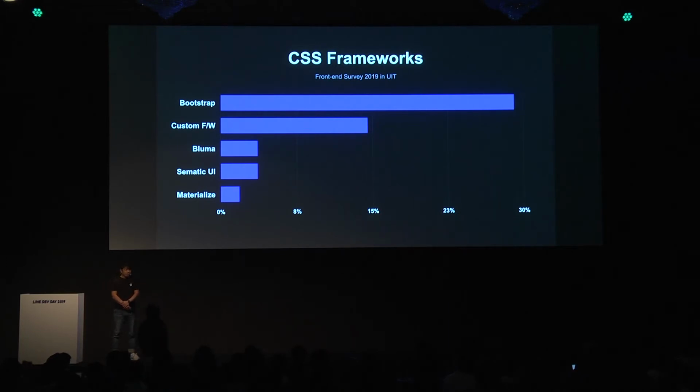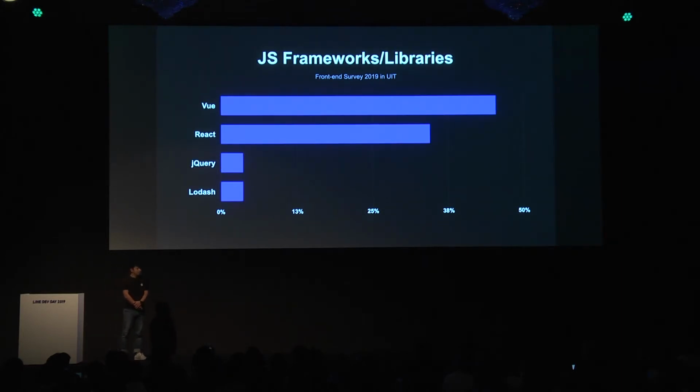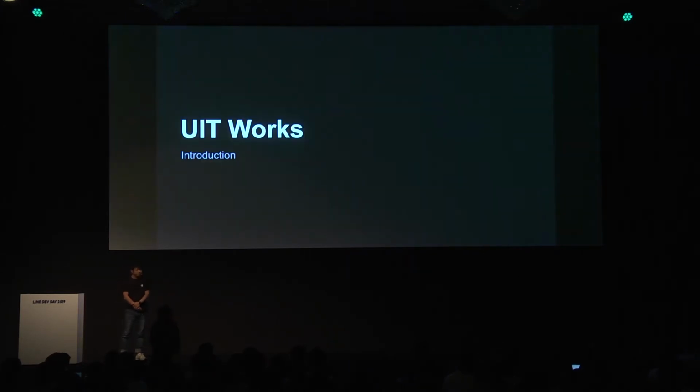The most used CSS framework is Bootstrap, which is about 30%. And the second most used is Custom Framework, about 14%. The rest of the members are not using frameworks. For JavaScript framework, as you can see, Vue and React are the best 2 frameworks here in this list. And last year, Angular was in this list, but it was out of the ranking this year. And the Vue to React ratio varies depending on the branch, but overall characteristic of UIT is that Vue is slightly more common.